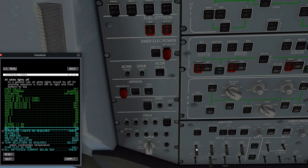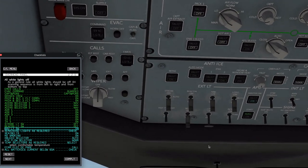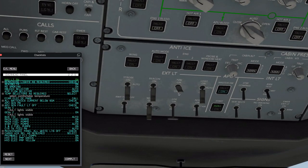So you can see our strobe lights are off, but we do need to have some lights on as we're sat here. We need to have our nav lights on, and we should probably have our logo light on as well, maybe not in bright daylight like this, but yeah. So, remaining lights is required. Seatbelts, no. We don't turn our seatbelts on until we have fueled the aircraft.